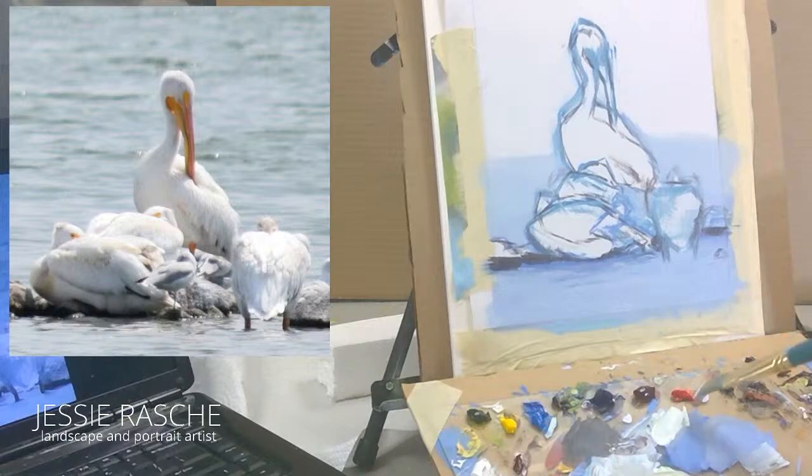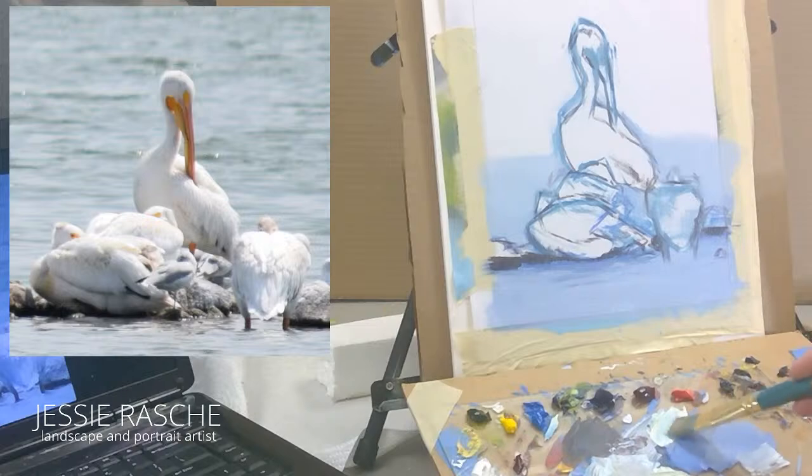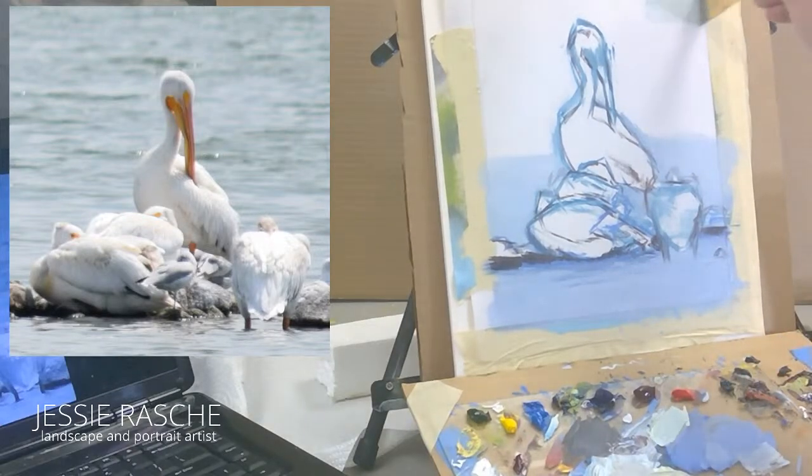There's this fun teal color back there. I have the feeling this will really look different on the canvas than on my palette. I'm just gonna start here and see where to go.